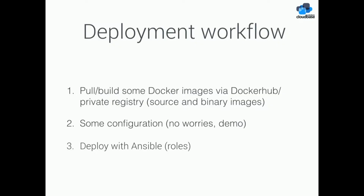So let's talk about the deployment workflow, what it means to deploy with Kolla. The first thing you need is to have some OpenStack images. And there are two ways of doing that. You can pull the already built images from the Kolla repository on Docker Hub. There are many images for every service Kolla deploys. You have, as I said, Nova API, Nova Compute, Neutron server, Neutron API, stuff like that. You can pull them from Docker Hub, from Kolla. You can also put them in your own private repository or registry, or you can build your own images.